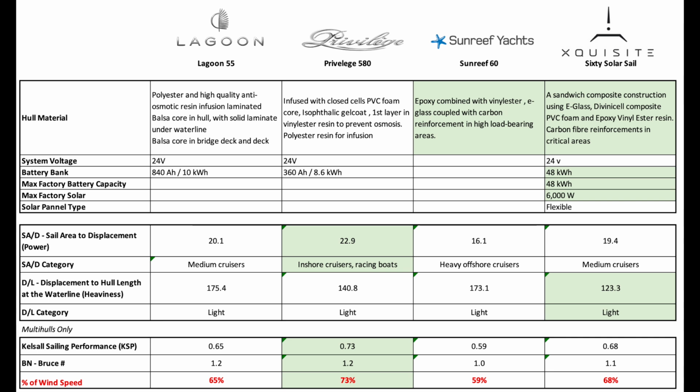Into the more technical stuff now, as far as hull material goes, the best hulls, according to the data here, are the Sunreef and the 60 Solar Sail, both tied. Sandwich composite construction, E-glass, Divinycell PVC foam, epoxy vinyl ester resin, carbon fiber reinforcements in critical areas. Both of those have that. And the Lagoon and the Privilege, well, depending on what you think of balsa, but Privilege is all PVC, using polyester with a vinyl ester outer layer, and then the Lagoon is polyester, balsa core above the waterline, and solid monolithic below the waterline.